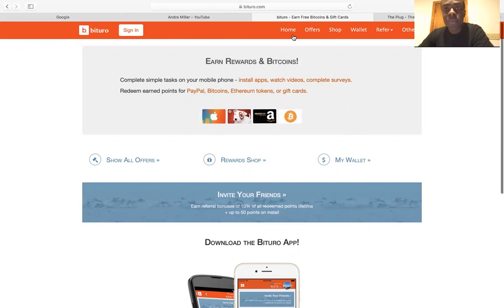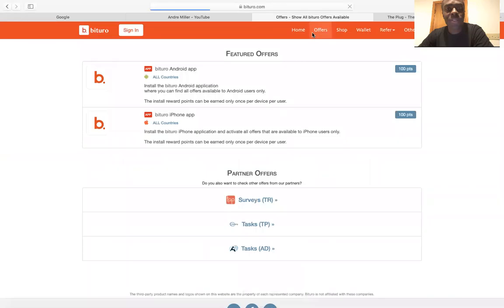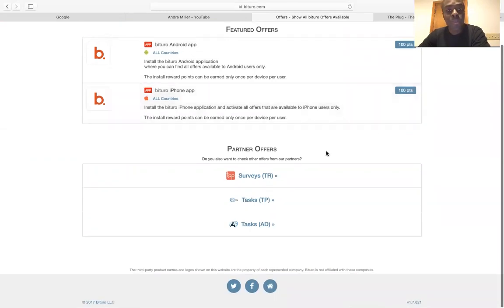If you look over here, you could see some of the offers. You could just download it. This is good for all countries. You can get 100 points, and with the iPhone as well, you get 100 points. They give you 100 points right out the gate with these, just to sign up. So just to sign up and you can make money.